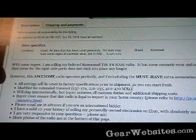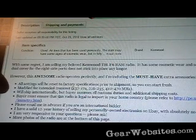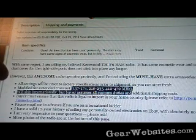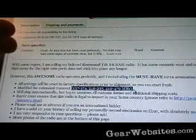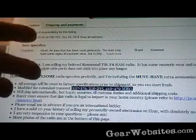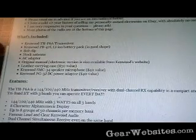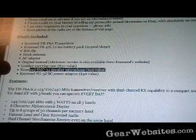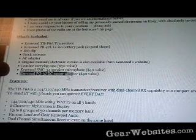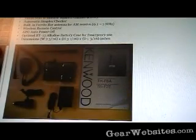So the full description here tells us that it's already been modified to transmit on the Civil Air Patrol and Mars frequencies, which is something that I'd want to have modified anyway. That's about a $35 option or more, depending on where you go. Then it comes with the microphone and with the car or DC power adapter. And those are two things that I'd be interested in getting with it as well.